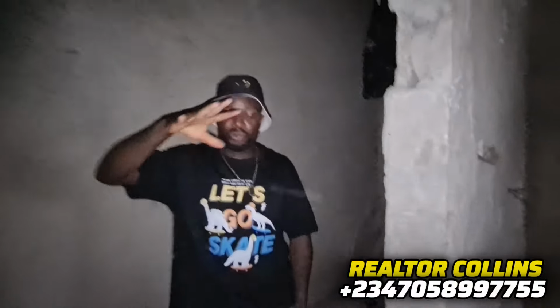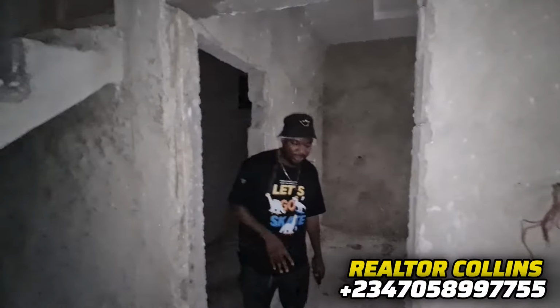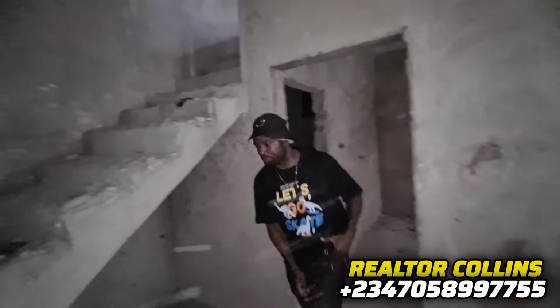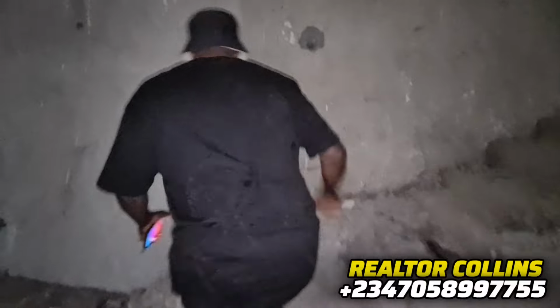So, the full description of this house is that it's a 3-bedroom semi-detached duplex with a BQ. Then when you enter inside, you have the visitors toilet by the entrance. Then you have the living room, the dining, and the kitchen. So the 3 rooms of this house are upstairs. So let's go upstairs. Be careful. Let's go upstairs.